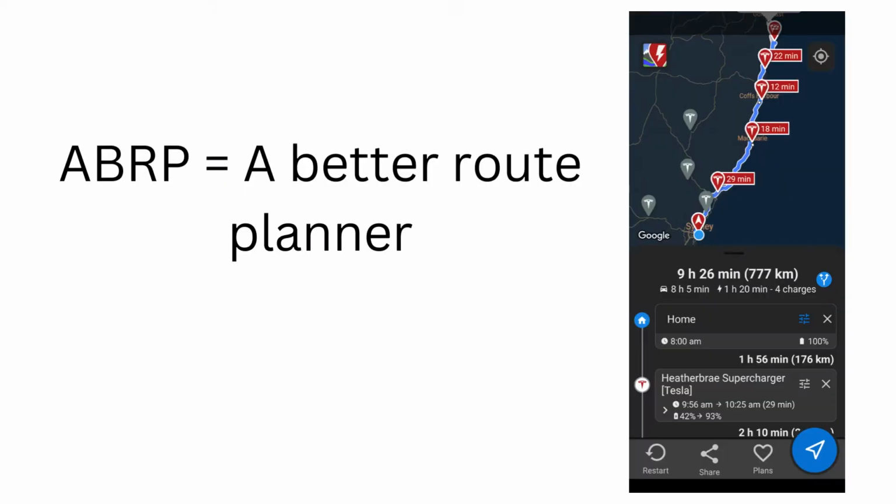It makes sense to put in your route as soon as you are ready to leave, and you can do that in the navigation. Just put in your home and then where you're going, and Tesla will figure out where it should stop at the superchargers and how long it should stop at the superchargers.